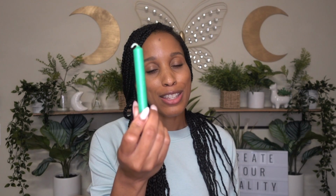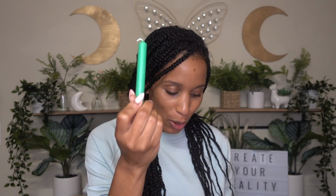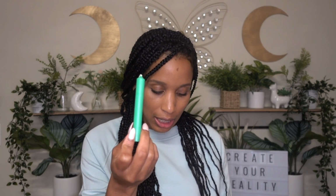The next candle that we have here is green, okay? And just like green money, this green candle can help you get green money, okay? So some of the qualities around the green candle are abundance, wealth, growth, balance, health, acceptance, things to do with the earth, and fertility, okay?